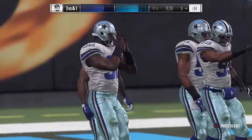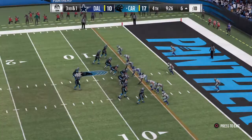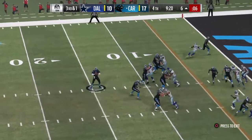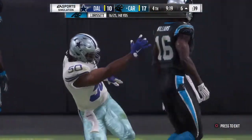The Panthers on third down. They've converted a third of their opportunities, 3 for 9. They need just a yard here. It's 3rd and 1. From the gun, here's Brissett. A bullet throw, but incomplete.